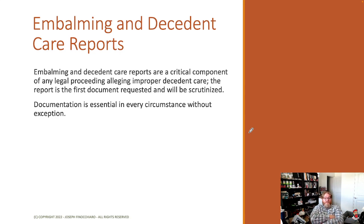Embalming and decedent care reports are a critical component of any legal proceeding alleging improper decedent care. The report is the first document requested and will be scrutinized. Documentation is essential in every circumstance without exception. Having been a person approached by both plaintiffs' and defendants' attorneys, the first thing I ask for is the embalming information. I want embalming reports. The second thing I want is a timeline. I need anything that tells me how these things went down. And then from what you wrote on an embalming report, from a timeline I put together, I can absolutely pick apart and destroy someone for inconsistencies, or I can see that you were very thorough and did a very good job. It is A or it's B.